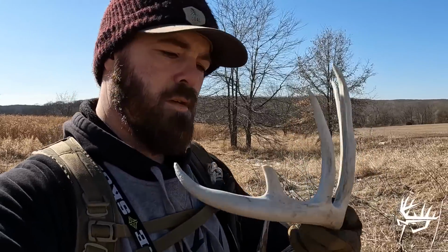Little bit of chew right on the end of the main beam, and then the G5 is busted off. Everything else is good. I guess a little gnaw mark on the brow too, but hell yeah, that just made my day. We're gonna keep moving through here. That gives me a lot of confidence that nobody's been in here for a bit, so keep on going and see what else we can come up with.